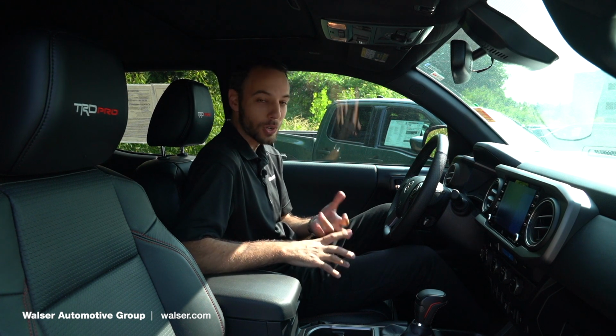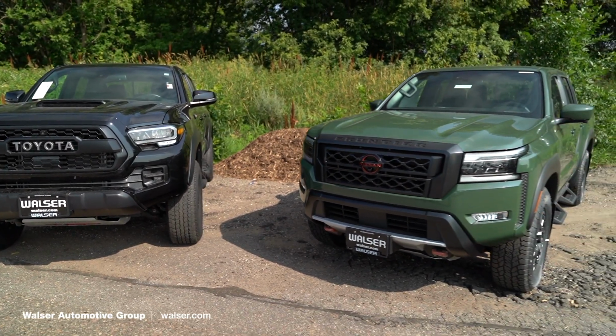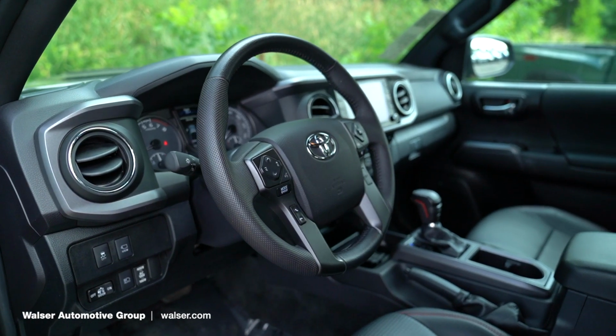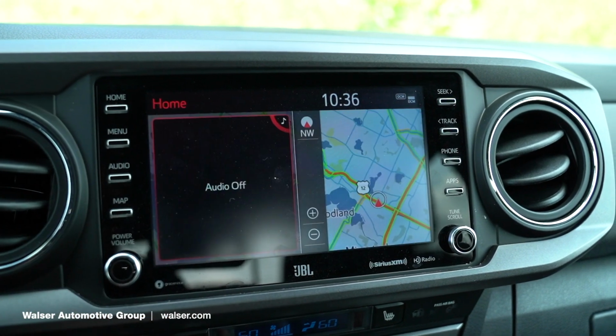They're such great trucks at what they do, and it really is the class leader in this segment when it comes to just durability and everything else surrounding that. But inside the Tacoma, the first thing you notice from going to the Frontier to this, the infotainment definitely feels a little bit outdated, as well as some of the controls inside.